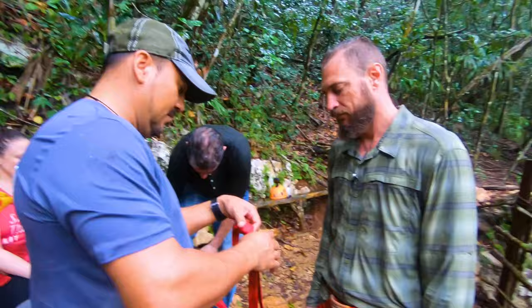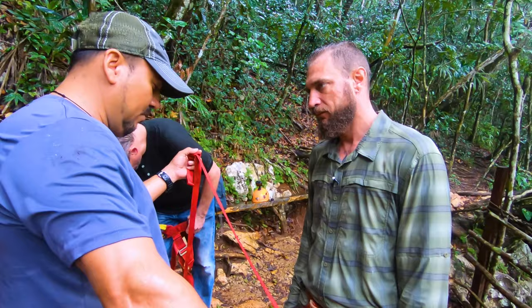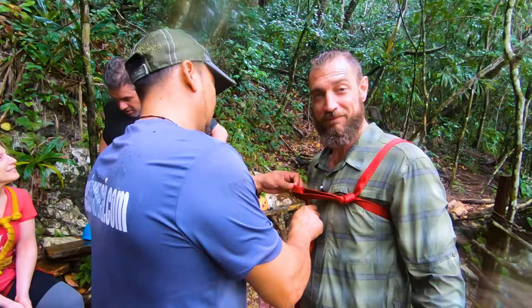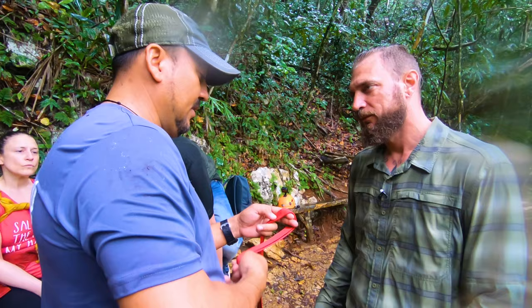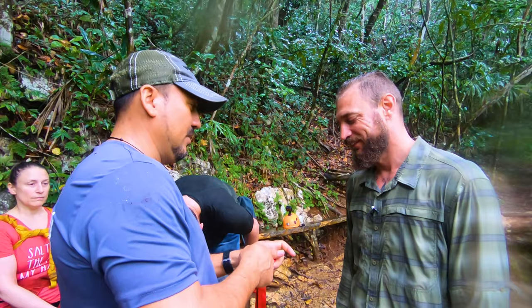So what we're doing here, guys, it's a chest harness. It'll be a backup harness to a seat harness. So when my seat harness breaks, this is to keep you from falling out of your seat harness if you go upside down. I got you. Which it can happen.